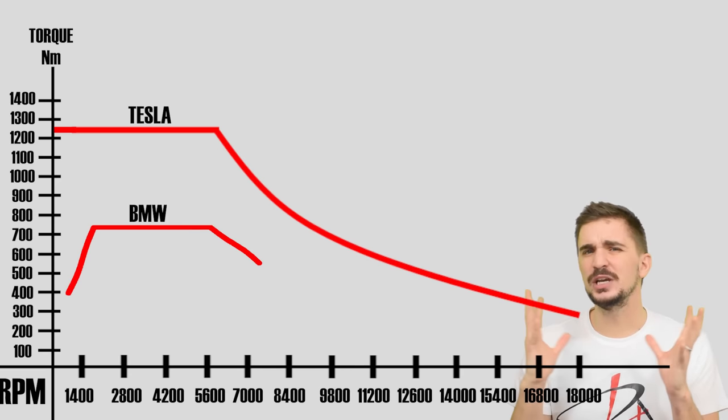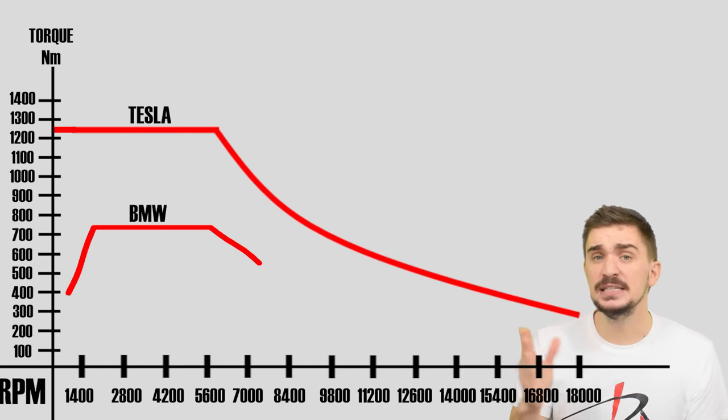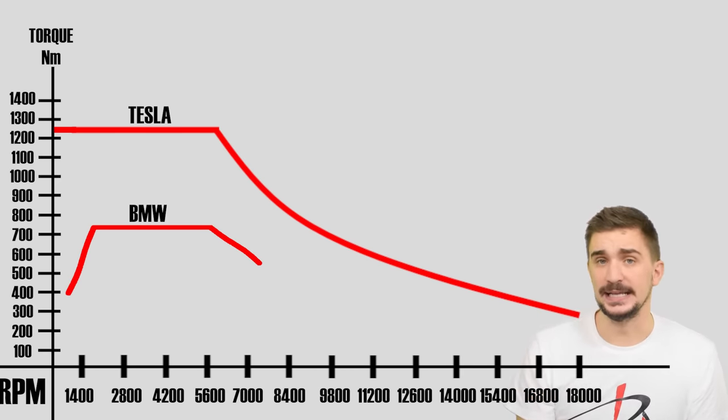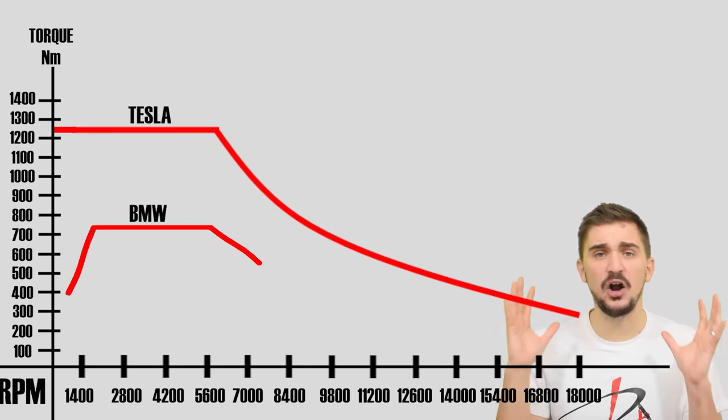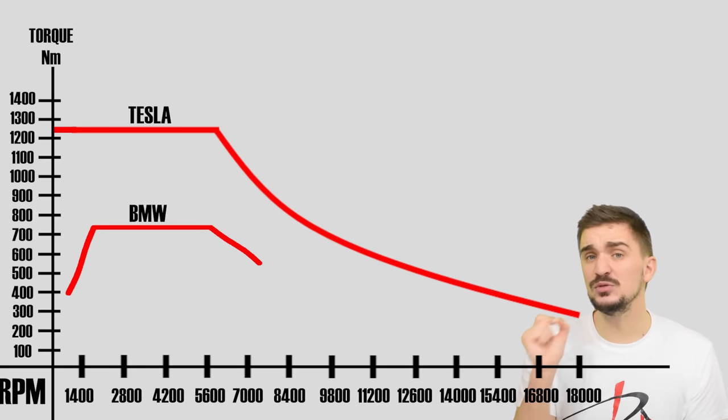And I'm sure some of you can already tell why EVs can get away with just one gear. As you can see, they have absolutely gigantic RPM range, 18,000 RPM.